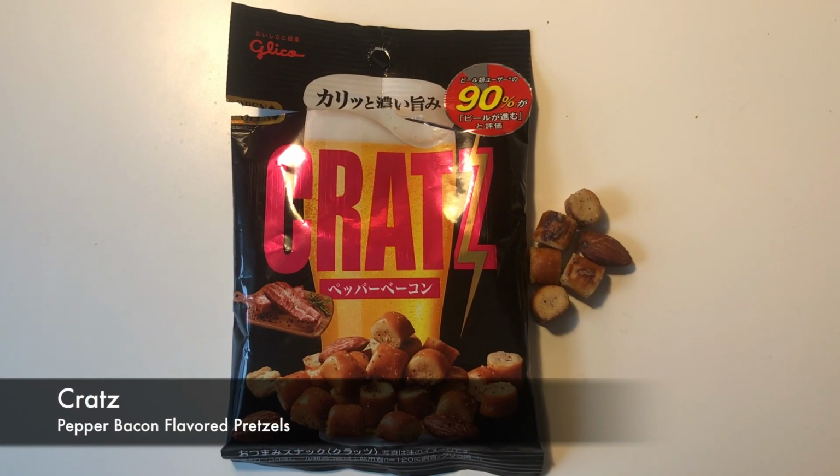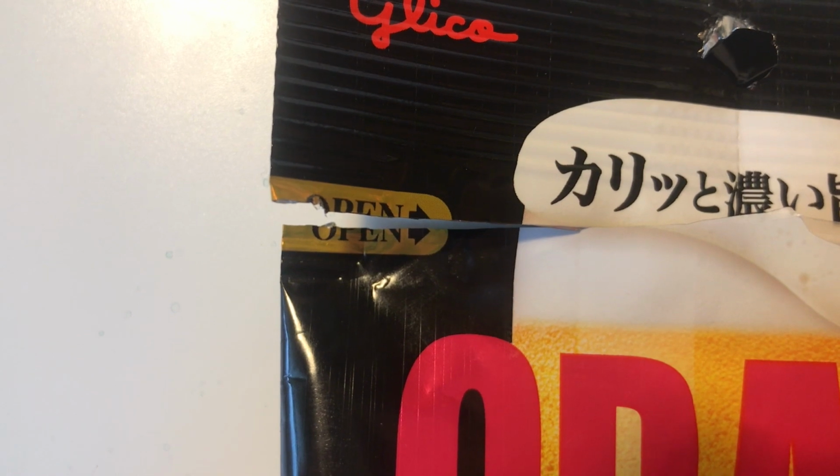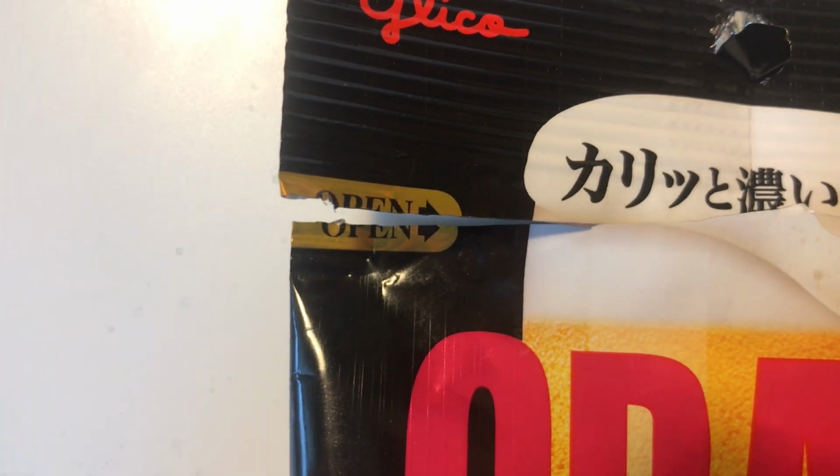Kratz pepper bacon flavored pretzels. Again, it's the style that they like to add beer to things over in Japan because beer is cool, I want to say. If you've ever had a Kirin Ichiban, I like to think that that's what's in here. This bag is much more confusing and difficult to open than the other ones. Oh, there's an actual open and it says it in English. Right there, in English to open. Much easier than I made it. These smell more meaty than the salami sticks, interestingly enough.